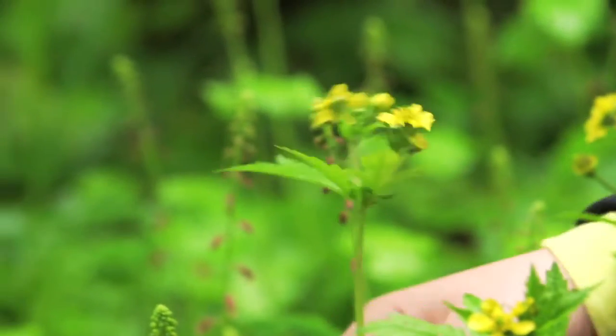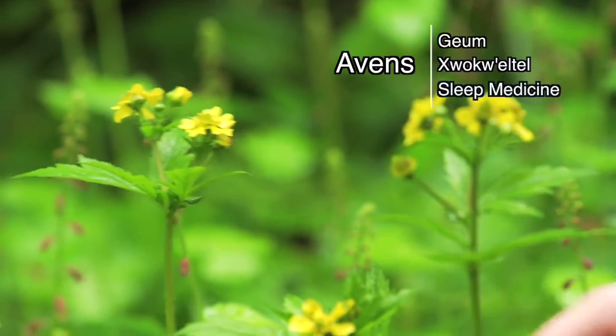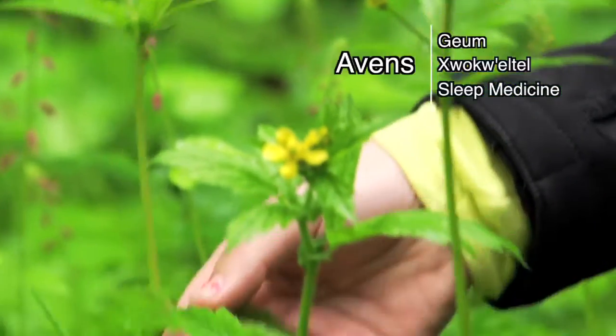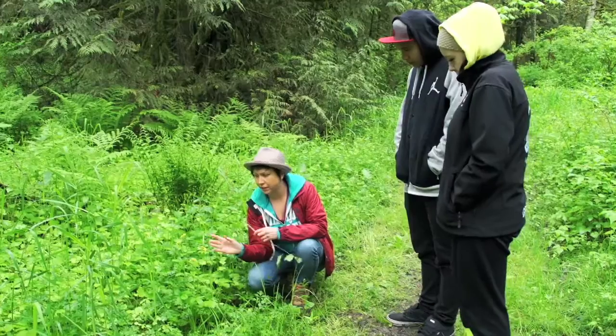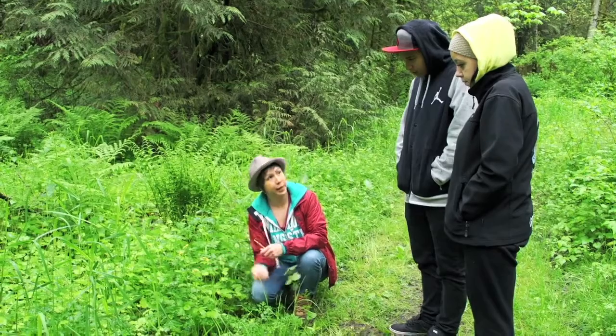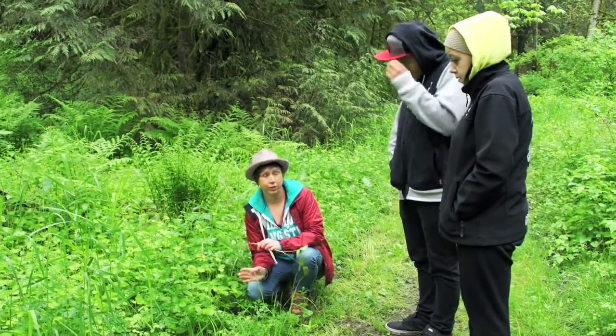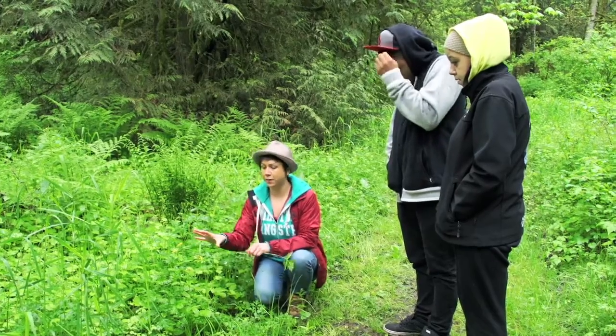This plant right here with the yellow flower is an Avens, and to properly identify it, we can go by how tall it is and how many petals there are on the flowers. It's a really great way to identify flowering plants, is to know how many petals it has.